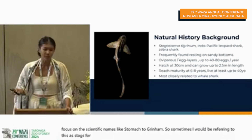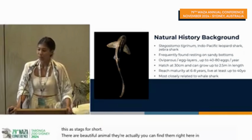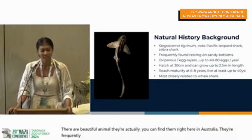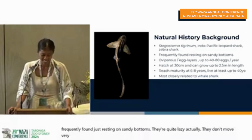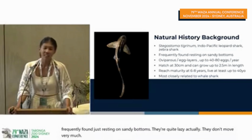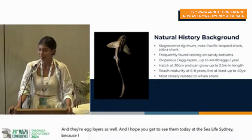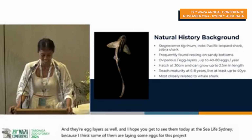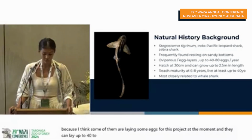They're a beautiful animal. You can find them right here in Australia. They're frequently found just resting on sandy bottoms. They're quite lazy, actually. They don't move very much. And they're egg layers as well. I hope you get to see them today at the Sea Life Sydney, because I think some of them are laying some eggs for this project at the moment. They can lay up to 40 to 80 eggs per year.